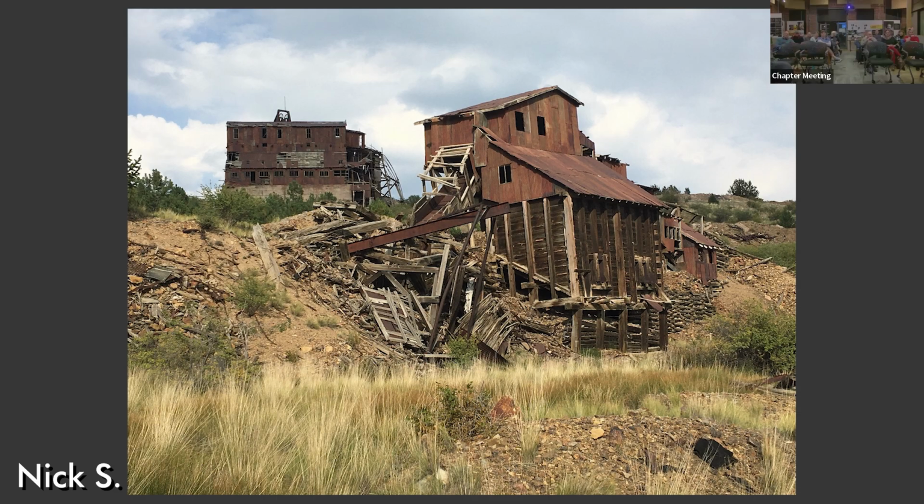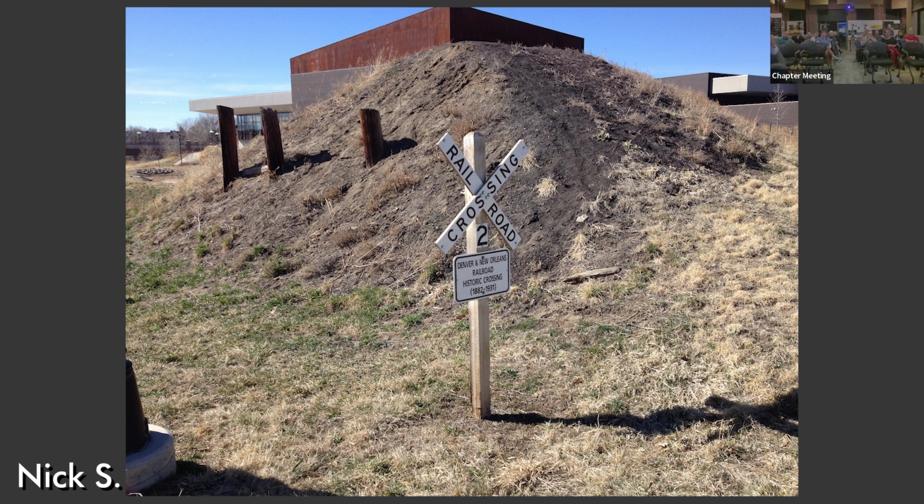I heard that Victor's growing as a city, and that would make sense if it's doing it for a gold mine. I've been up there. I heard it's actually a pretty neat gold mine.